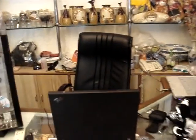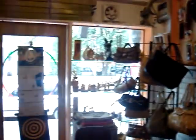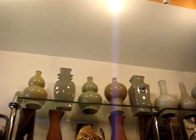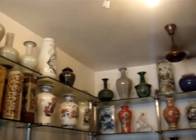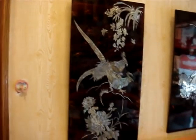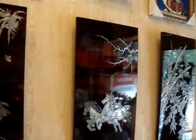I sit here and enjoy staying here in the shop. This is my beautiful shop. Here are the ceramic vases, finished vases on the top. Paintings again. These paintings are from Vietnam, inlay work, mother of pearl. And these paintings are made of wood.